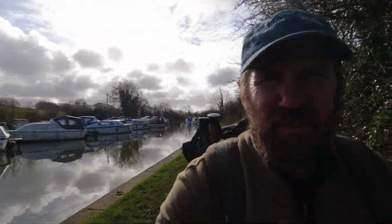As I often say, I do like a good canal walk. Always guarantee the straight path for the tow. They call it tow path. It's always nice and flat and straight. But yeah, as you can see, busy little canal.